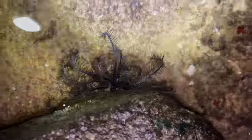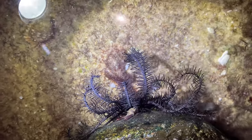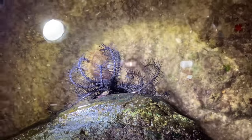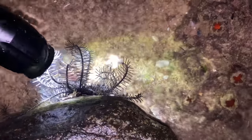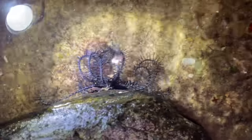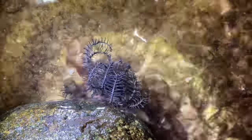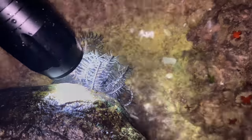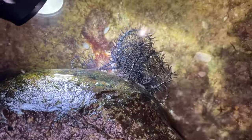Guys, I have absolutely no idea what this is. If I had to guess what that is, I'd say some sort of sea star. But I'm kind of scared to touch it. That is crazy. I've never seen anything like this. What on earth is that? Guys, what the heck? I'm scared to touch that thing. I don't think I should. That's crazy. What is that?